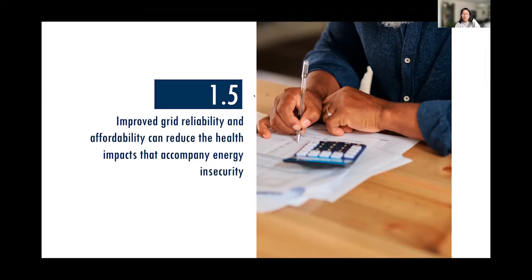adequately meet their basic household energy needs, also known as energy insecurity, a wide range of health issues can occur, such as stress and mental health, to poor sleep and cardiovascular and respiratory health. Direct health harms such as carbon monoxide poisoning, temperature-related illness, and even death can occur when residents resort to alternative energy sources to meet their needs when conventional methods fail them.